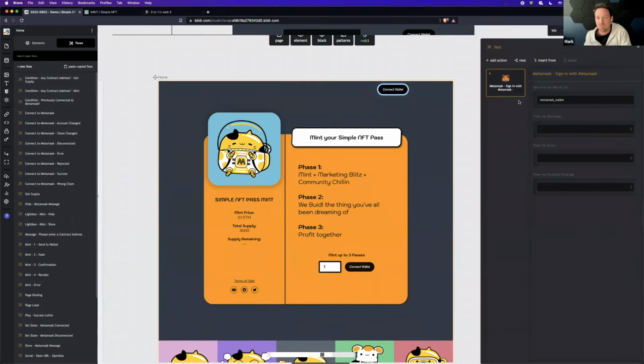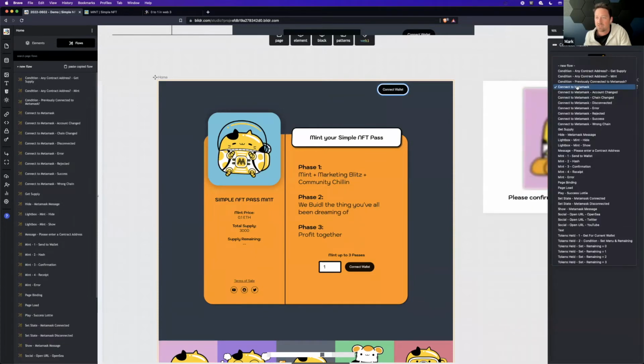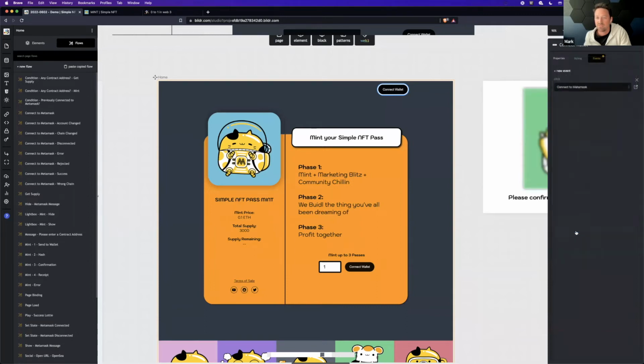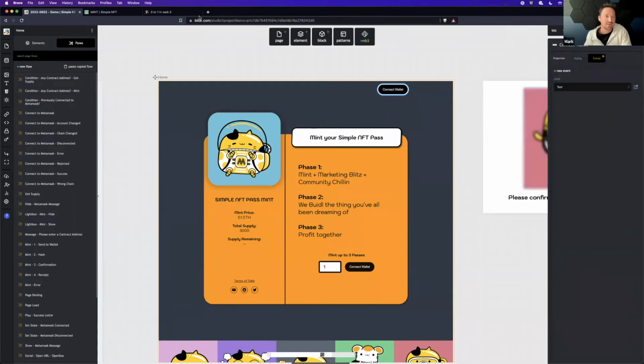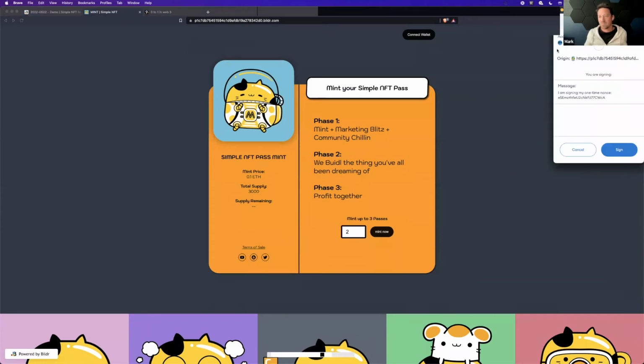So if I put this on here and connect it to this button, I'll go to events and change this from connect to MetaMask to my test flow. That's going to run the exact same process, except now it's going to ask me to sign a message. Signing a message means that our backend is going to confirm that your browser session that currently clicked that button actually owns that wallet. So you can't spoof it.